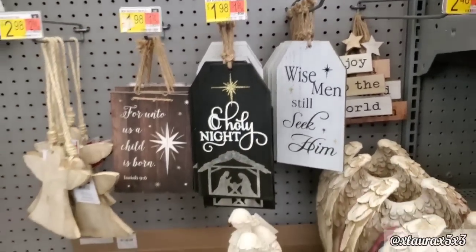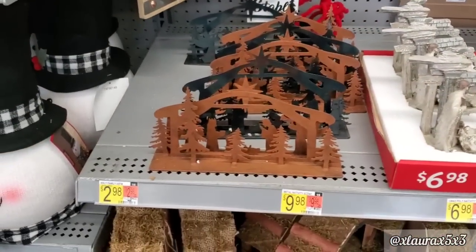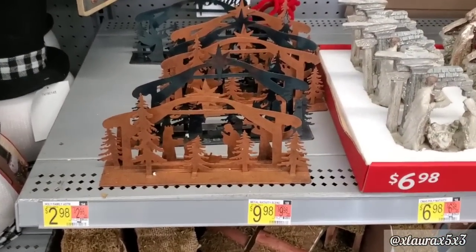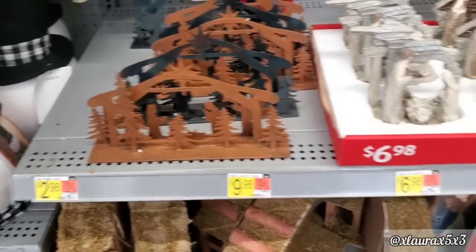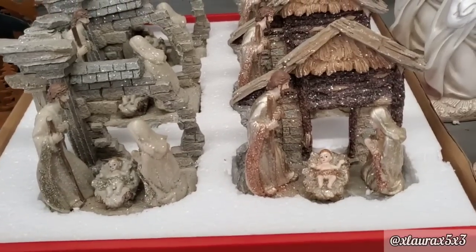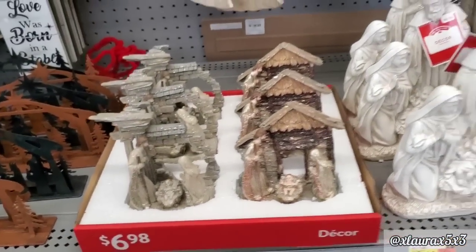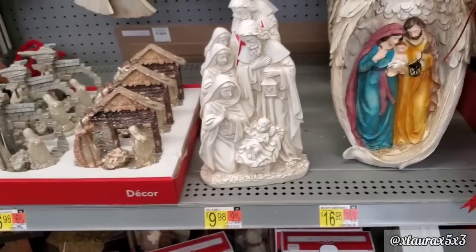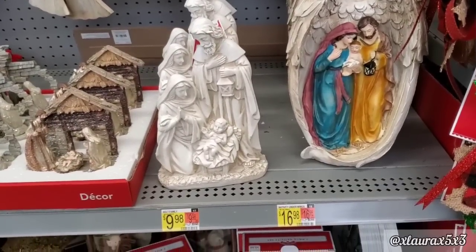And here I'm just trying to see what we haven't seen before. They have these nativities for $2.98 in brown or black. They are made out of metal. $6.98 for these in two versions. They had kind of like a sparkle. $9.98 for the white one. $16.98 for the one on the right.